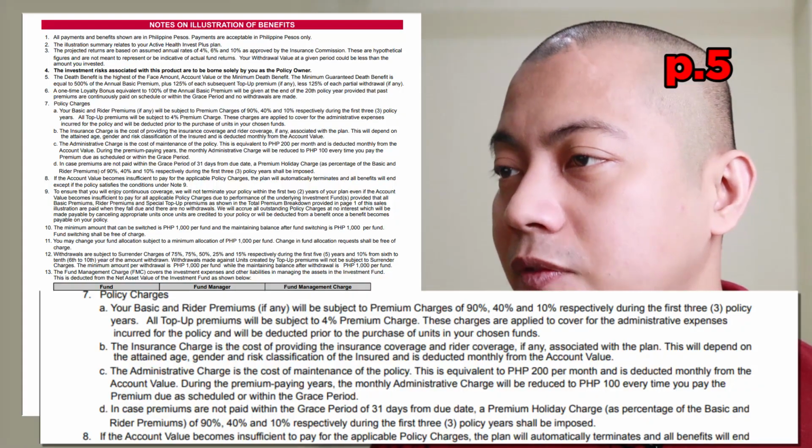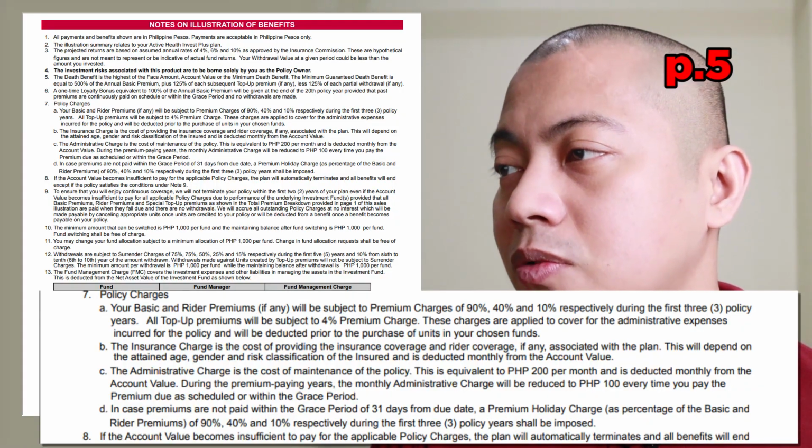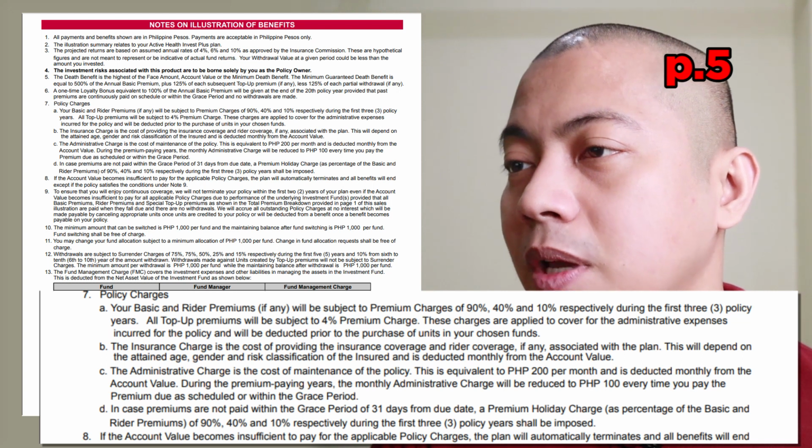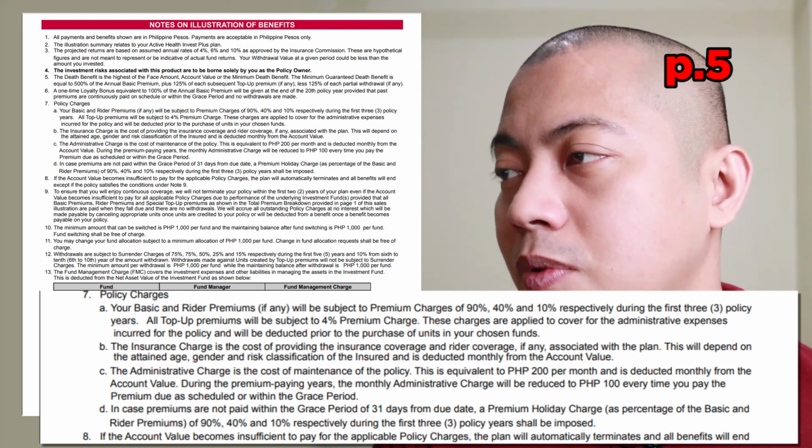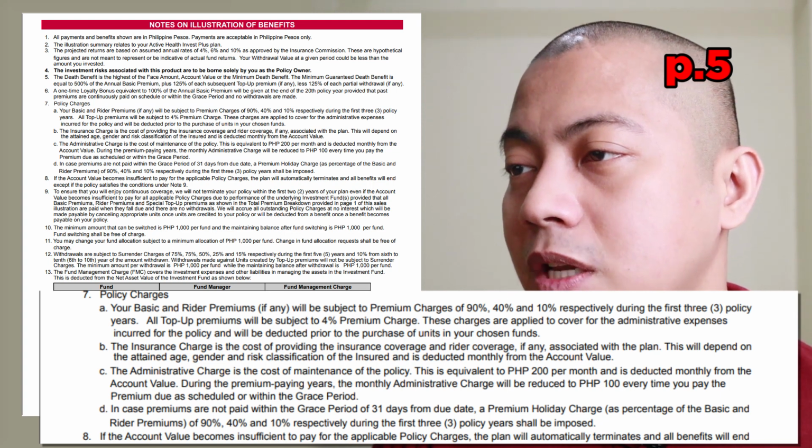The administrative charge of the cost of maintaining the policy is equivalent to 200 per month and is deducted monthly from the account value. During the premium paying years, the monthly administrative charge will be reduced to 100 every time you pay the premium as scheduled or within the grace period. I don't like it just because I'm giving you money and I need to pay an entrance to maintain it, and I might need to put in more money. It's so exhausting. I'm getting tired for my money.